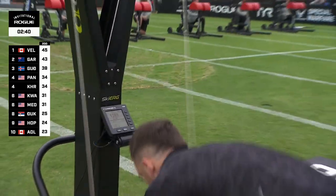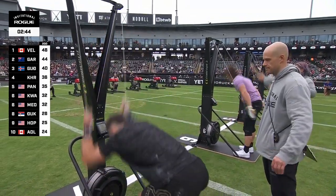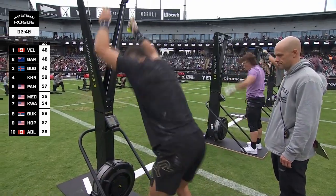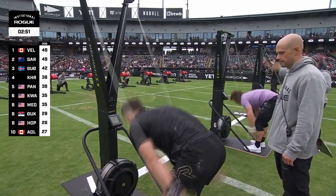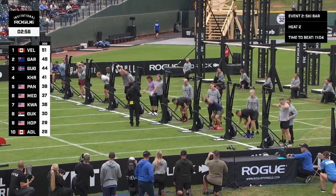There we get to see firsthand exactly the wattage that Ricky's putting out. Notice he's got a really steady stroke. Looks like he's finding plenty of space to breathe, probably trying to emphasize using those hips and those lats quite a bit in order to save his midline for these GHD sit-ups that await.